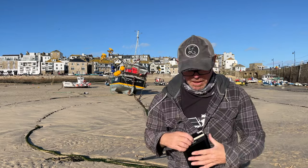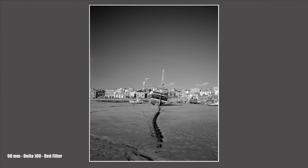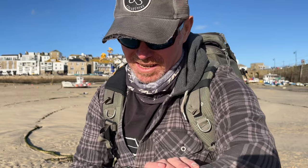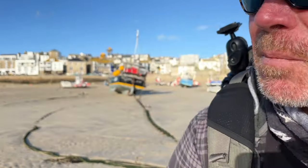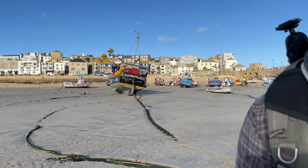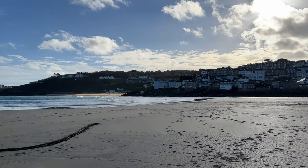That's it. It's the Delta done. I think I've got two sheets of FP4 I want to use yet, and then I can go home. And all this photography is hard work. God almighty, I've been here hours and I think I've only taken 4 photos. I'm going to eat a Cornish pasty because I'm in St. Ives. And I'll try not to get mugged by the seagulls. They're famous here. Talking of which, there they are, look.